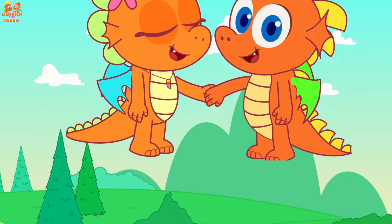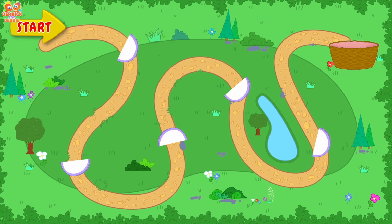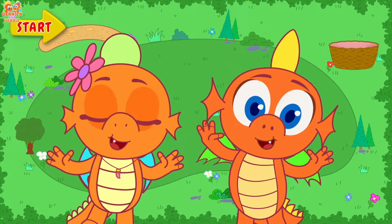Today, this is the map to the picnic destination. And those are the spots we can pick up fruits from. Let's start from the first spot. Let's go!